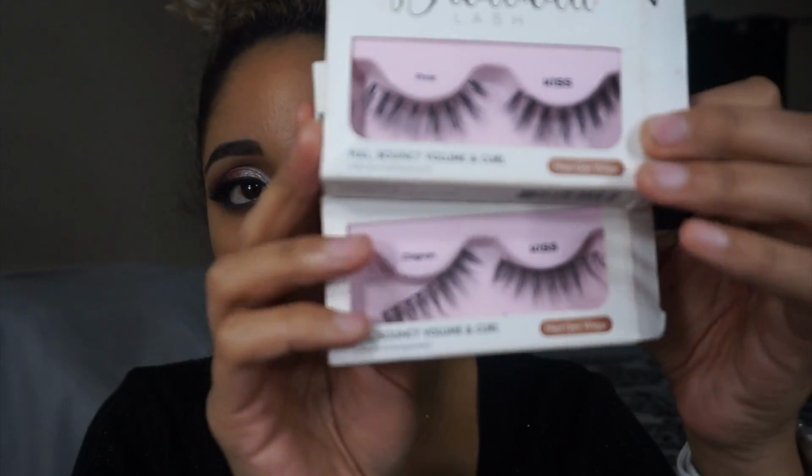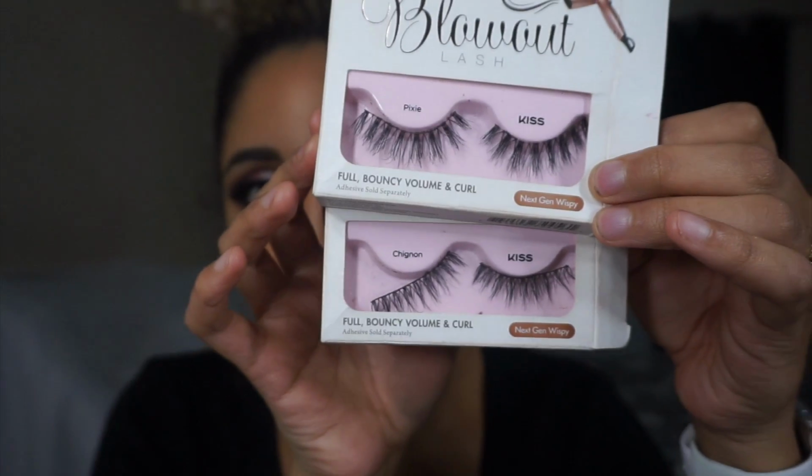This is what they look like. Mine are a little bit jacked up, so please ignore them, but they're more like wispy, and I really like them because they just look really light and flirty, and they just kind of give a little something to the eyes without looking too dramatic or winged out.